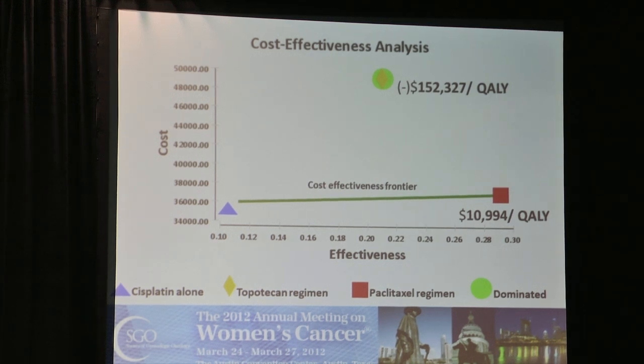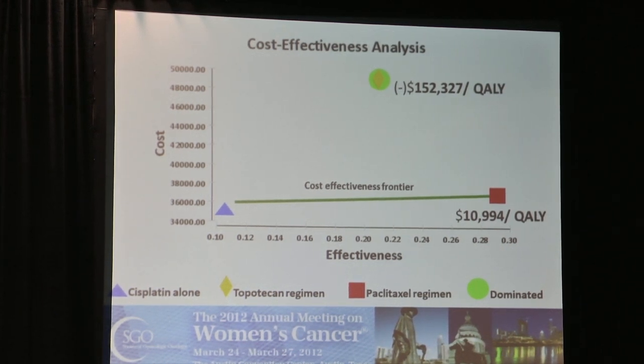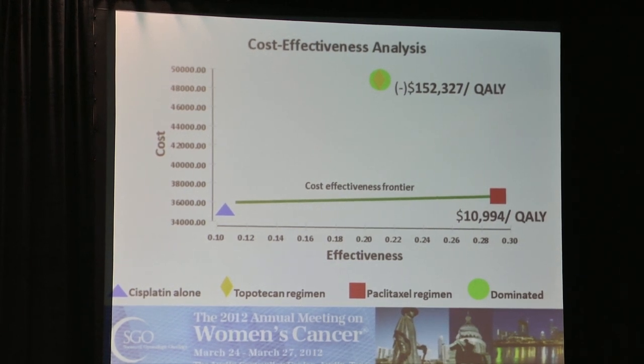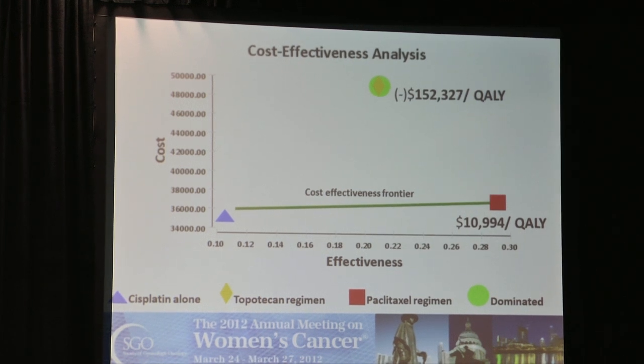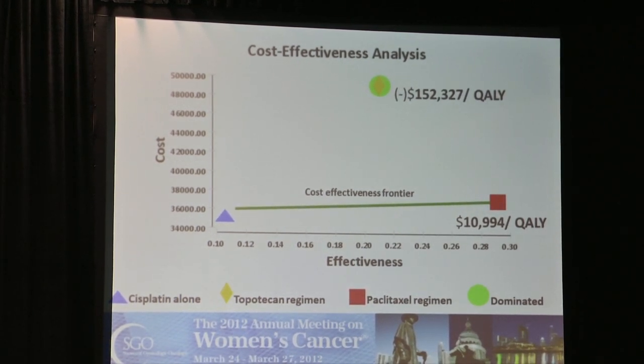data given. In comparison, the yellow diamond of topotecan is surrounded by a green circle showing this combination is dominated. This means that the topotecan combination is more costly and less effective than the paclitaxel regimen. The ICER of topotecan is a negative $152,327 per quality adjusted life year.